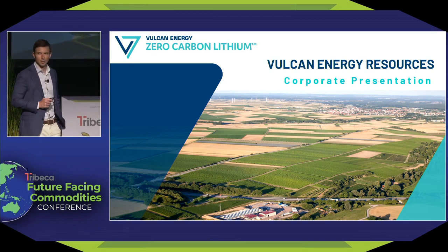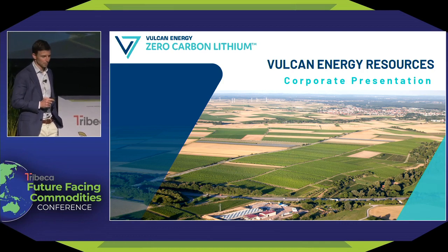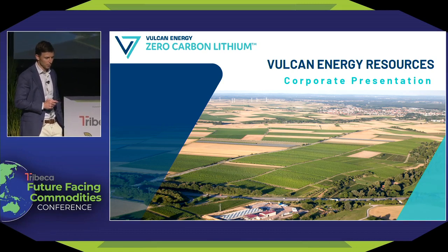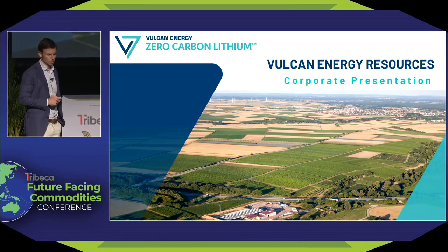This is the upstream part of our project. What you're looking at here is the Upper Rhine Valley in southwest Germany bordering France. And this is our mine, just here. This is a geothermal renewable energy plant. It is currently producing, it's a commercial plant, albeit a small one, and it's currently producing the holy grail of renewable energy, baseload renewable power.